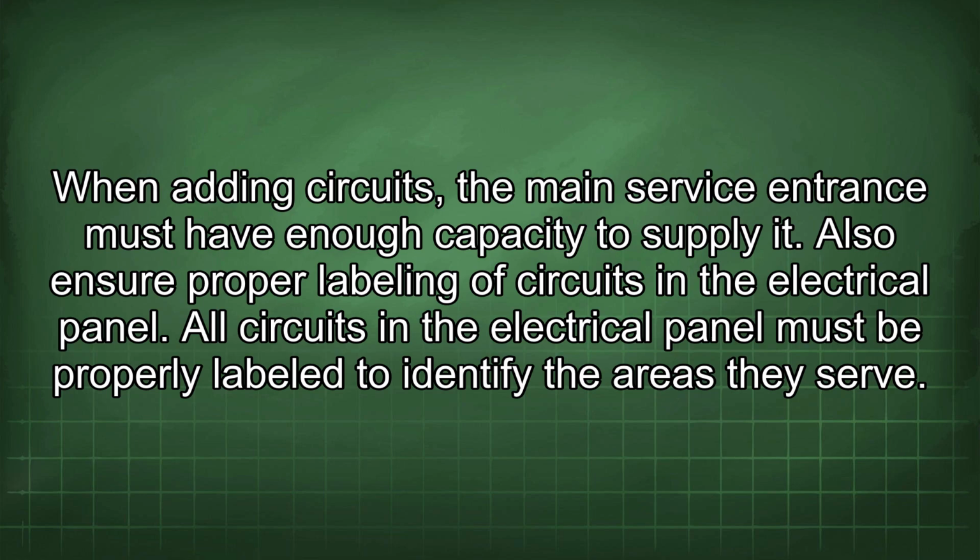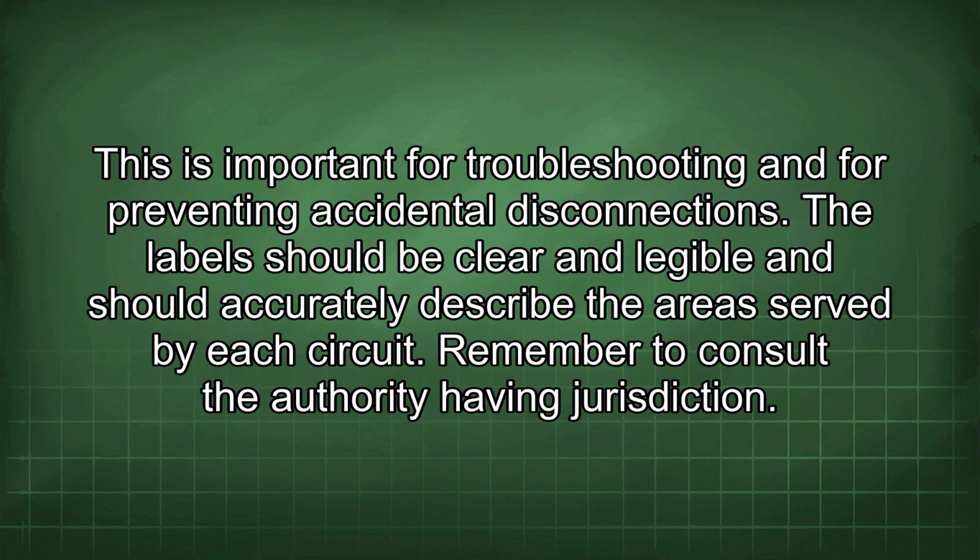Also ensure proper labeling of circuits in the electrical panel. All circuits in the electrical panel must be properly labeled to identify the areas they serve. This is important for troubleshooting and for preventing accidental disconnections. The label should be clear and legible and should accurately describe the areas served by each circuit.